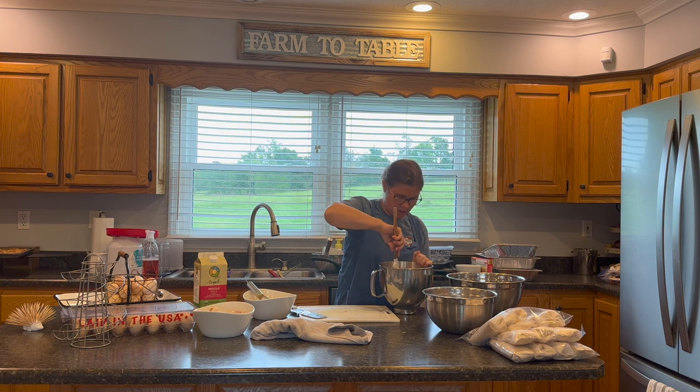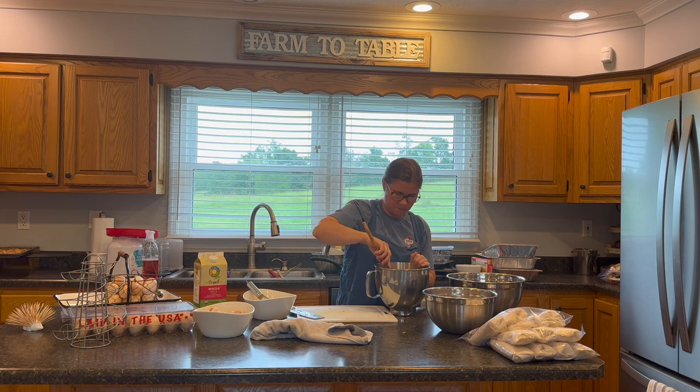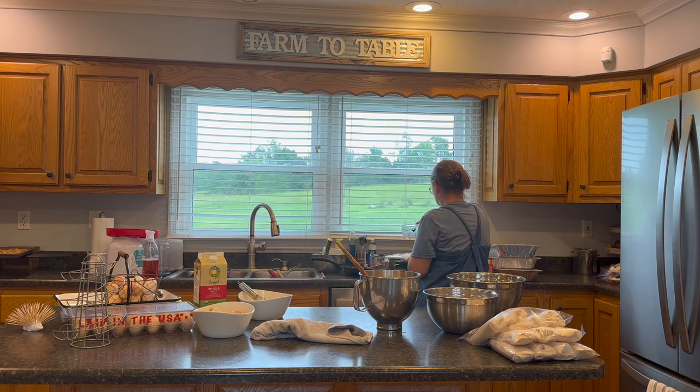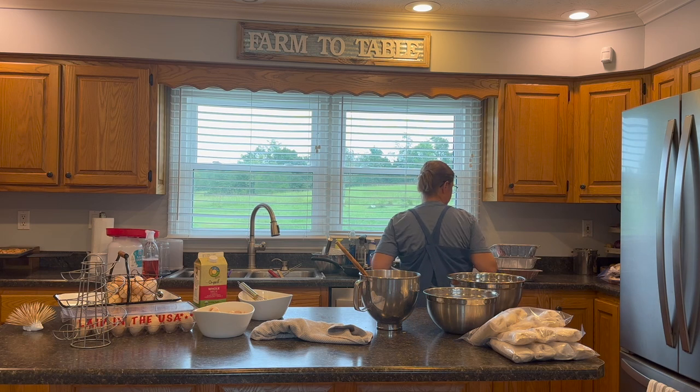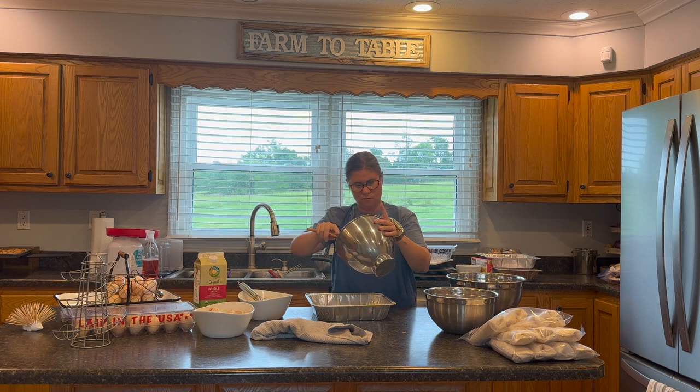If I have time to cook the hash browns ahead and let them cool a little bit, this goes a lot easier with just your hands. That's what I did last time. I tossed it with my hands. Okay. Here.